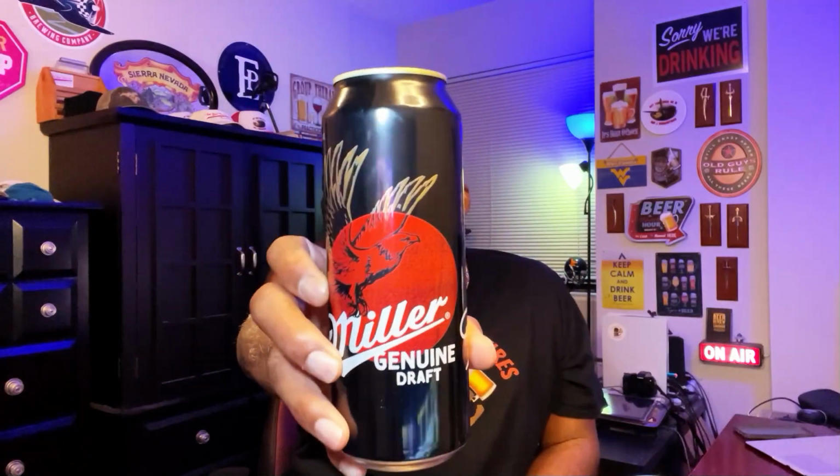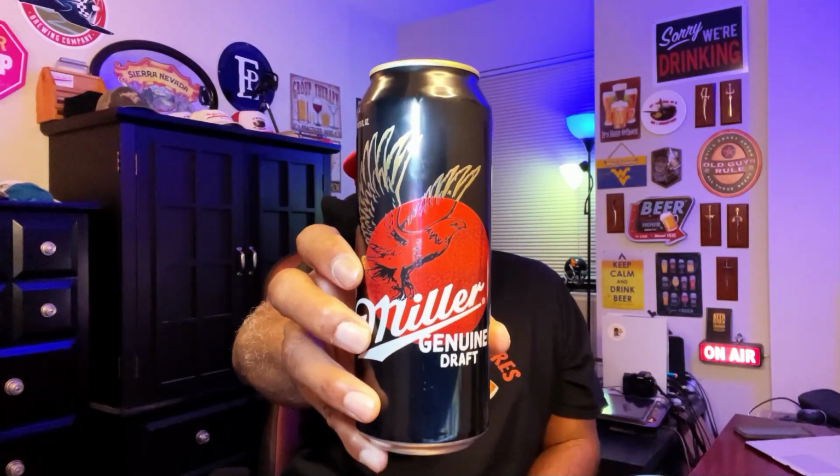Miller Genuine Draft, 4.7% ABV. This beer takes me back a ways, back in the college years. This was one that we drank a good amount of for my time down at WVU. This one was actually first brewed in 1985. I was in college, 87 through 91. Popular staple back then. I'm kind of curious if it still tastes the same nowadays.